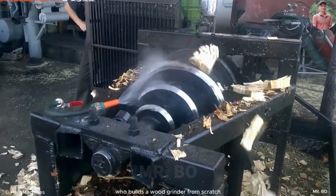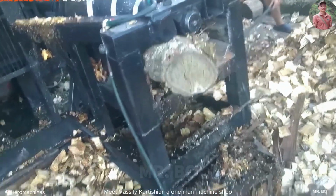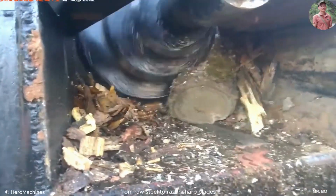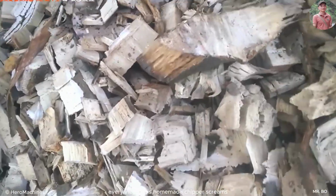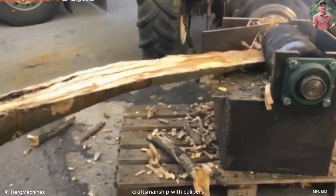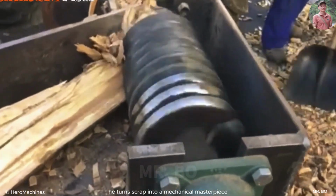Who builds a wood grinder from scratch? Meet Vasily Kartishin, a one-man machine shop. From raw steel to razor-sharp blades forged from truck springs, every inch of his homemade chipper screams craftsmanship. With calipers, welders, and pure heart, he turns scrap into a mechanical masterpiece. Proof that passion still powers real engineering.